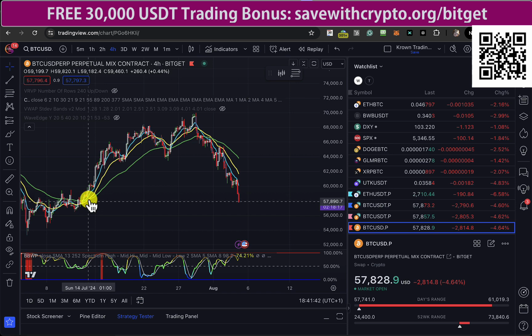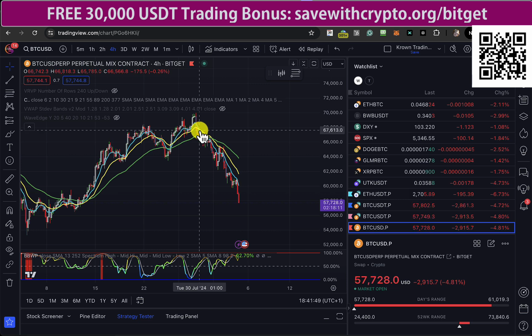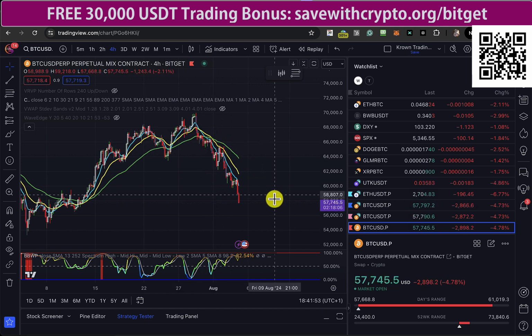So basically when the yellow goes above the green on, say, the 4-hour time frame, you're looking at quite a long and big movement upwards, and when the yellow crosses under the green, you're looking at quite a big dump. Now, these are quite far apart at the moment, so this trend is really in motion. This is really happening.